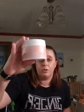This is valued at $31. I have a couple of hair masks already open, which I still need to use up. So eventually, once those two hair masks are gone, I will open that one up and give it a try. I will let you guys know how that product is once I've used it.